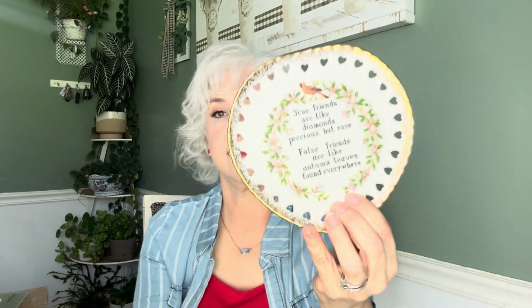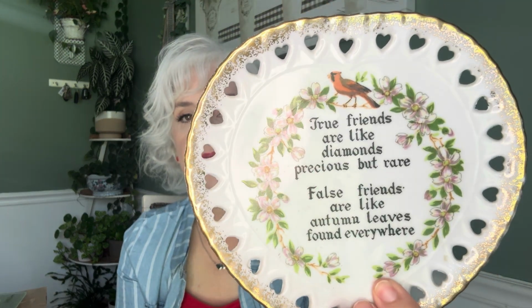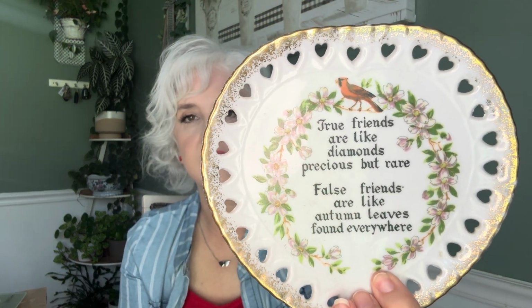Then I've also sold this one before. This is the True Friend verse with the little red bird. That one always does well. And then I really like this one. This is the only one I have not sold before. I've seen it, but I haven't bought one or sold it. This one's really cute. It says, women's faults are many. Men have but 2. Everything they say and everything they do. So I thought that was funny.